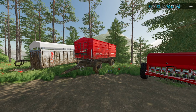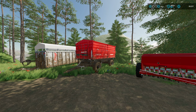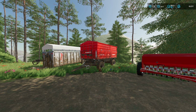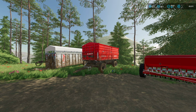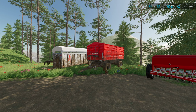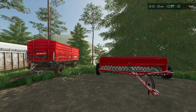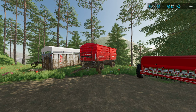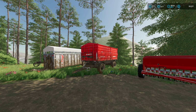So firstly, we have got a lovely little dolly trailer here. Well, when I say little, it's actually a decent size. But that is going to be used for grain in the future, but we'll need it fairly soon as well, because we need a way to haul silage. Our silage is actually ready, and we are going to be selling that, and we need a way to get that into town, basically, to get it sold. And yeah, that is going to work perfectly fine.